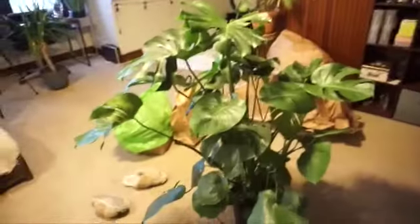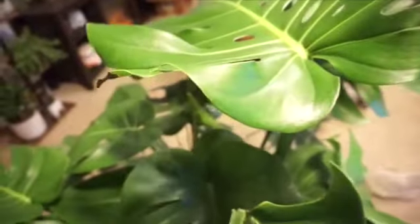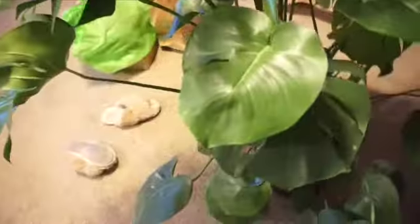Guys, look at her. She needs to be repotted. Technically she needs to be repotted, but you are kidding me. I'm still kind of in awe. Like, these are the things that I love.